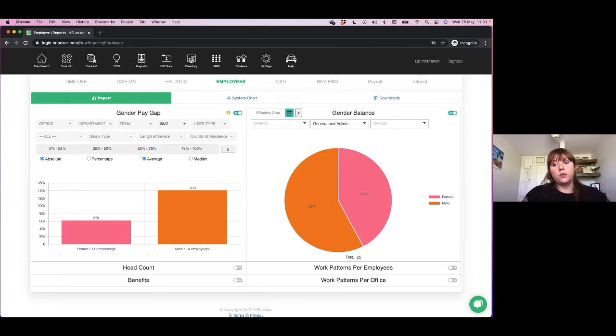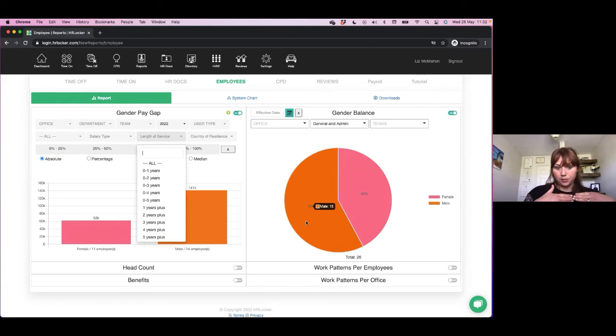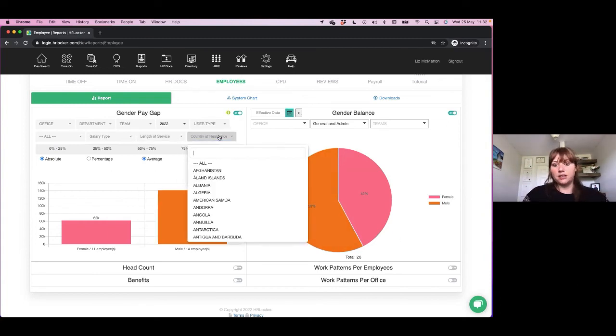So length of service then as well, you can report out, and that's why it's important that you're putting the actual start date in correctly to make sure that you can report out. I suppose compare. If somebody has been here for 1 year, have you been able to maybe ease the gender pay gap in comparison to people who have been here for 5 years? Is it still an ongoing issue to compare? And country of residence here as well.